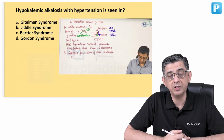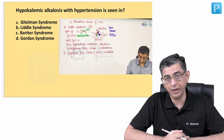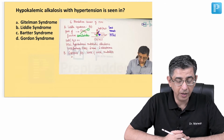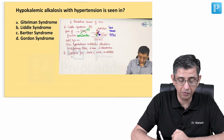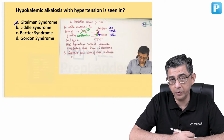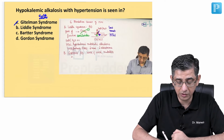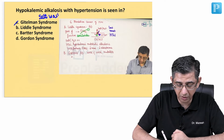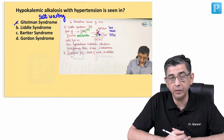Let's start with the very first one. It talked about a hypertension patient with hypokalemia and metabolic alkalosis. Option A talks about Gitelman syndrome, which I can rule out very easily because this would be a definitive problem in the distal convoluted tubule, and if the sodium chloride co-transporter malfunctions, this condition will have salt wasting, and therefore the blood pressure of the patient will never be elevated, rather it can be normal to low.